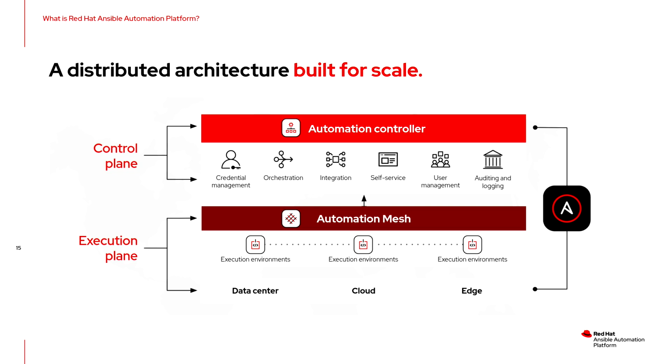Now, the exciting thing about the execution plane means that the automation can extend outside of Azure and to different environments as well. So an execution environment could refer to a resource group in Azure, it could refer to a subscription, or an entire enterprise. But an execution environment could also refer to your on-premises data center or an edge location as well.